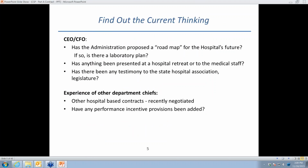What's the current thinking? Well, first of all, it's extremely important to get the input from the CEO and the CFO of the institution and find out if they have a roadmap for the hospital's future, and if so, is there a portion of that roadmap that can be translated into what's important for the laboratory, and how the laboratory can establish its own roadmap that's consistent with the hospital's roadmap for the future of the institution.